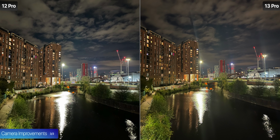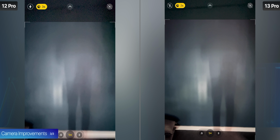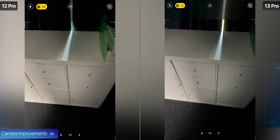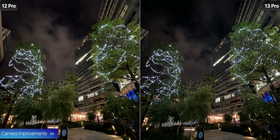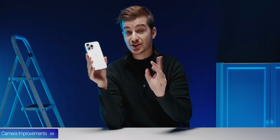However, the low-light improvements in photos, while definitely there, weren't as big as I was hoping. And that's actually because the 13 Pro will consistently use a shorter exposure time than the 12 Pro in order to get a sharper image. The problem with this is that in some cases, the 13 Pro's night shots will end up looking darker than the 12 Pro's. So if you're not a fan of this, I do have a pro tip.